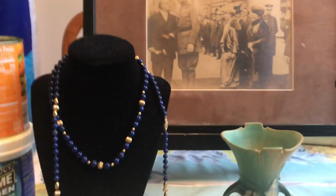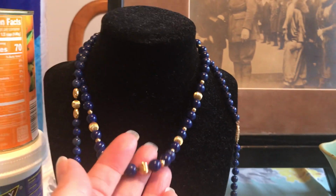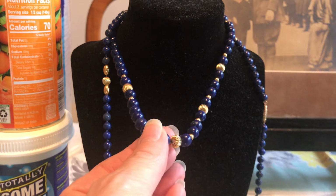Oh, I forgot to mention, while I was at the thrift store in my hometown, I also got this. It is a necklace, and these beads as well as the clasp are 14 karat, and that was $1 as well.